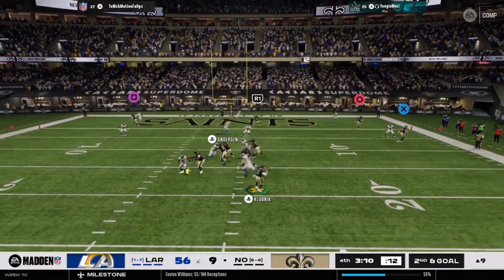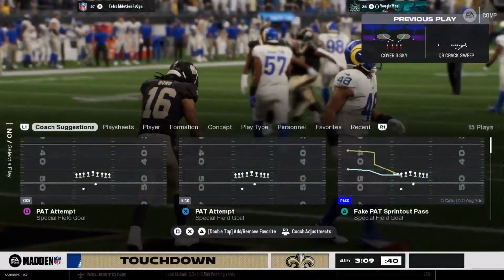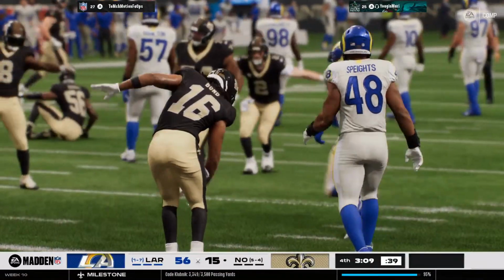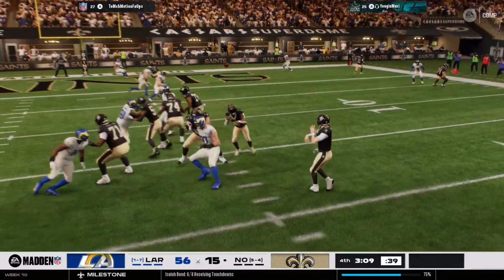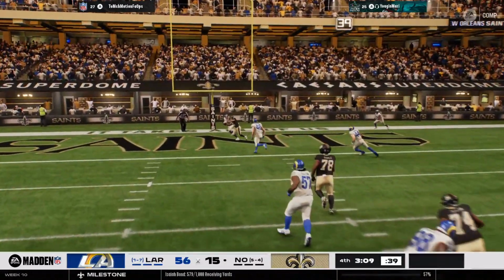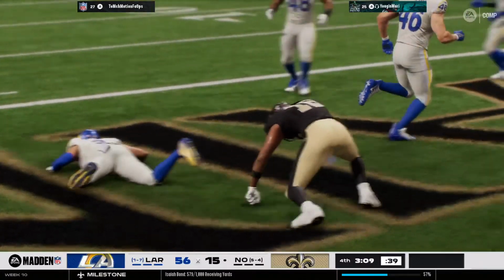Looking to throw. And he's got it. It's caught in the end zone. Touchdown, New Orleans. A 9-yard touchdown grab. And the Saints get a small measure of revenge as they cut into this fourth quarter deficit.